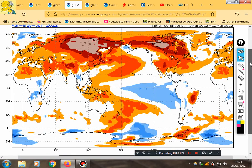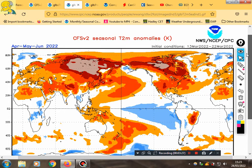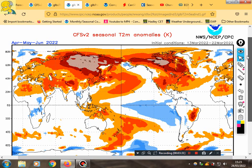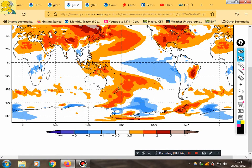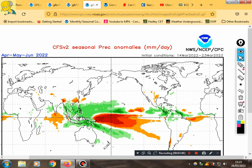So something to bear in mind, this model very often goes for above average temperature, so I have a feeling it's probably using an old average such as 61 to 1990 rather than a more modern average such as 81 to 2010 or 91 to 2020. Very often goes for above average temperatures, but there we go, it's forecasting temperatures to be half a degree to 1 degree above the long-term average.